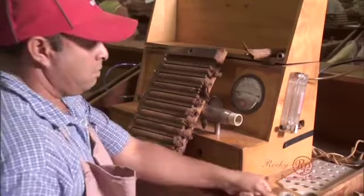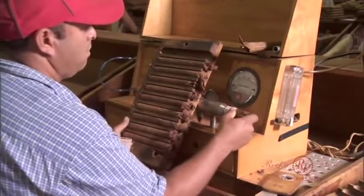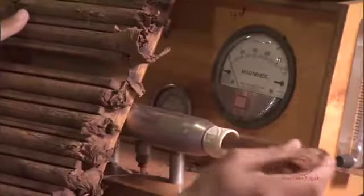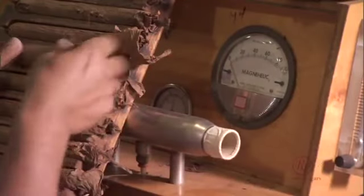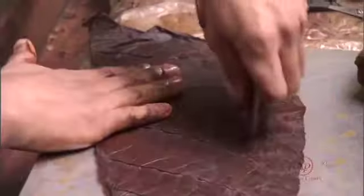Every single cigar we make is tested for draw. What happens with the draw test machine, there's a vacuum that pulls on the top end of the cigar and actually measures the amount of air flowing through the cigar. If the cigar is too loose or too tight, we won't allow the wrapper to be put on the cigar. The cigar will be rejected. This way it guarantees a perfect draw for every cigar.